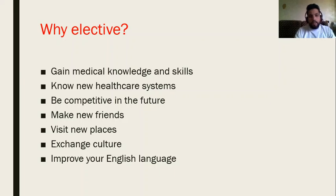So why elective? For many reasons: to gain medical knowledge and skills, to know a new healthcare system, to be competitive in the future when you are applying for a graduate program or a scholarship, and also to make new friends, visit new places, exchange culture, and improve your English.